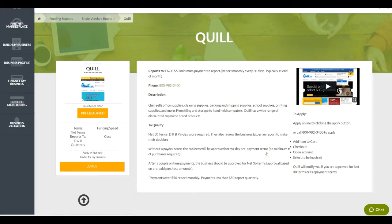So for example, as we look at Quill here, you need to spend $50 to get reported. Well, that's just one of those weird little things that this credit issuer has that if you didn't know about, you wouldn't know why your account doesn't get reported. So for example, you could buy things from Quill and spend $30, pay the bill, wait for it to show up on your business credit reports. It doesn't show up, but they take 90 days to report. So what if you waited the full 90 days only to find out that you needed to spend 50 instead of 30? You would have just wasted 3 months of time.